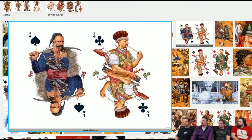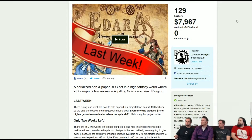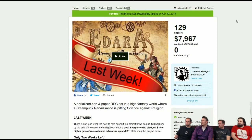We like it. Now, didn't Kutty-Sark also do some work for that Renaissance? Oh, Idara, a steampunk Renaissance. Oh, yeah. So, another project that this artist embarked on was doing work for this Idara game, which is a steampunk Renaissance RPG, and it's a serialized pen and paper RPG. And we're not really here to plug the RPG, but we wanted to mention that she did some fantastic work.